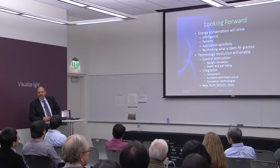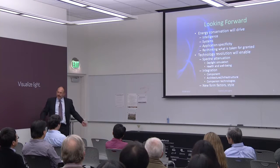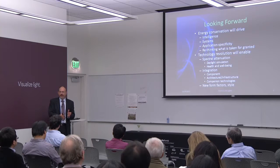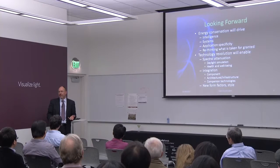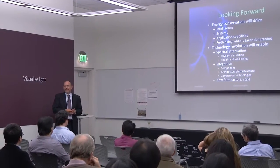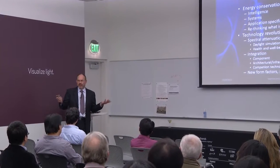Application specificity. In the old days, you had high bays. You want to light up a big space, you use high bays. That's it. It's a generic product. Well, you start breaking those applications down and saying, what are people really doing in there? You find a lot of opportunity to save energy, do a better job of lighting by making products more specific to the application. So I think we're going to slowly start seeing products that are for big box retail, say, instead of just being a generic high bay.